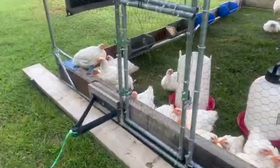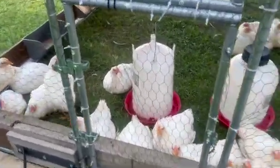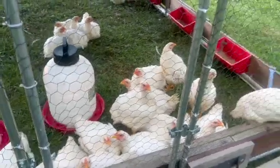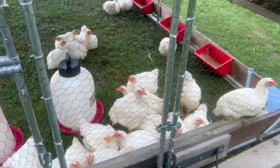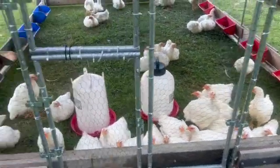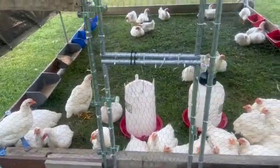There's some that are quite a bit bigger than the others. Like that one there is a bit bigger. But the cool thing is we still have time to grow them.